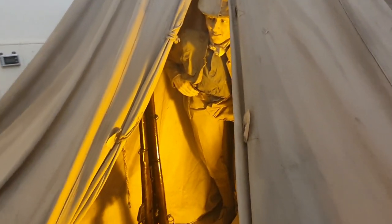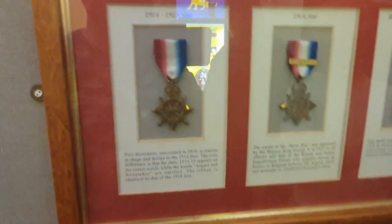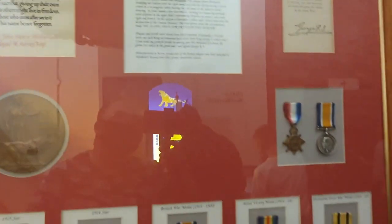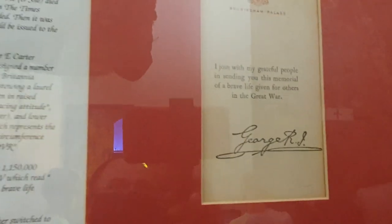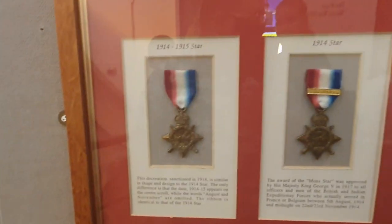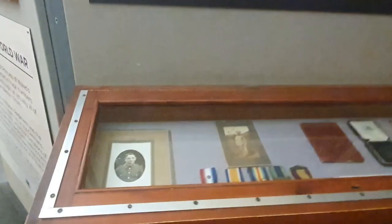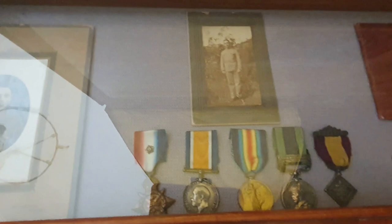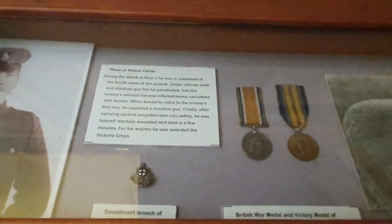Little drummer boy writing a note home. What are these? These are the stars. That's a victory medal. Oh, it says it above there. I didn't see that. The First World War Memorial Plaque. That's written by King George. A thank you for the service. Got all these medals. Medals awarded at the end of the Boer War.